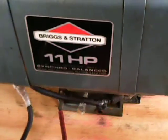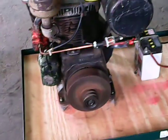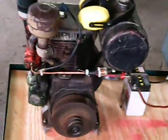Little Briggs. They're all 4 strokes, I can tell you that much. And this one here is a, if I can get the spin. It's a Trifco clutch. That's electric, that's pull. They're good little motors. This one's a bit louder than that one. Yeah, there's a big size difference and not much of a horsepower difference. That's an 11, that's a 9.